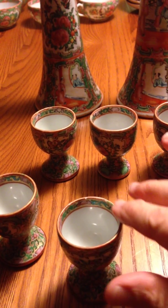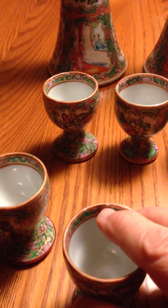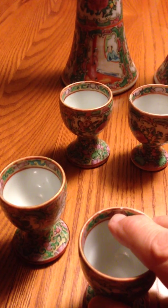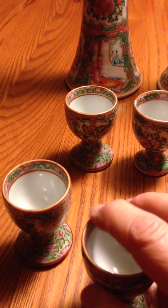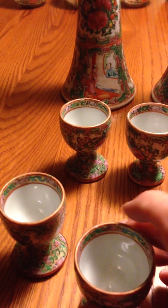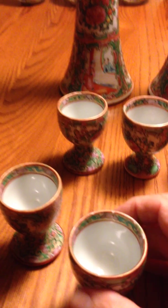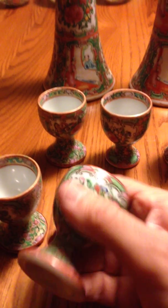So we continue with assessment of the condition. It looks worse in the camera than it does in real life. That too. Can't even feel that one. This one, I don't know. Hard to tell, but yes, you can feel it if you know what you're looking for. Now there's a couple of others.